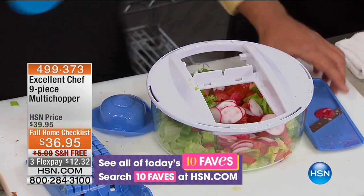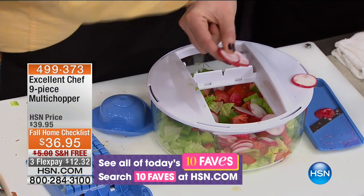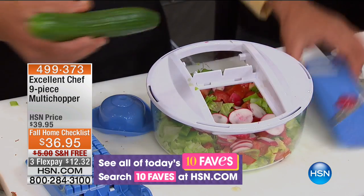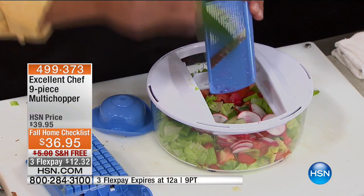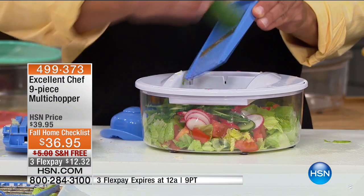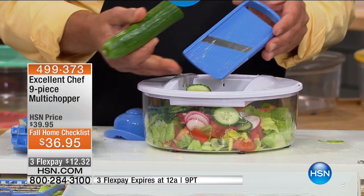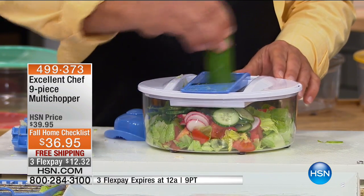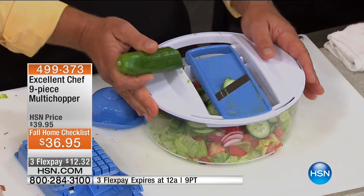And I'll tell you, you can either do it in the bowl, you can do this on a countertop or cutting board. Here, you want to slice cucumbers into the bowl. Again, you can do this in the bowl, on the table, on a cutting board, but it saves you a ton of time. And just this mandolin alone, I mean, think about it. The time that this saves you is going to pay for the machine. Well, and think about it. It's not big. It's not bulky.